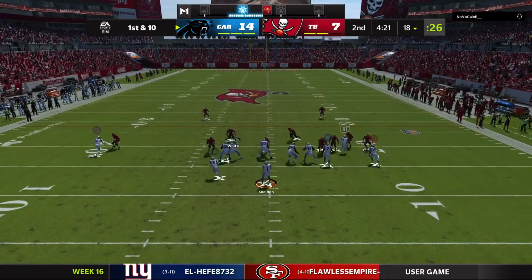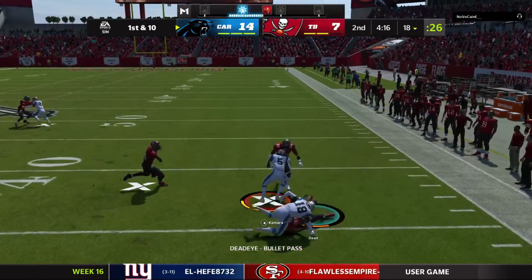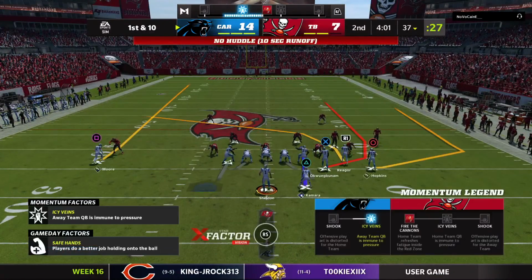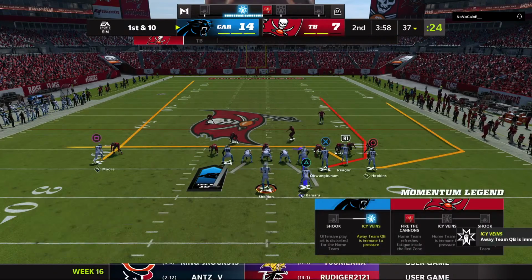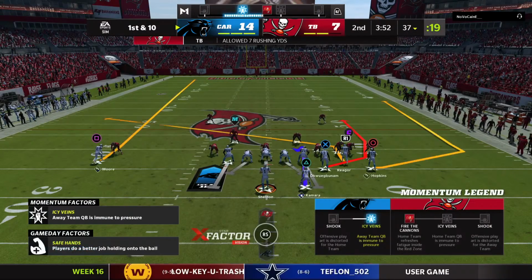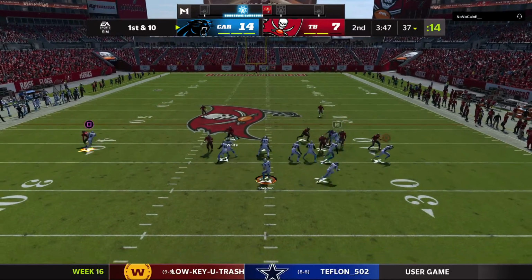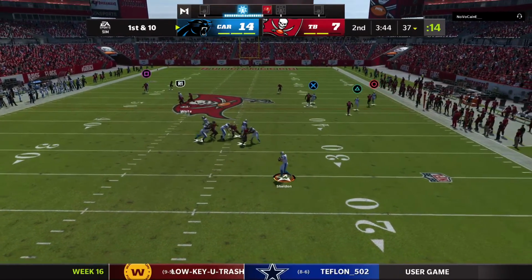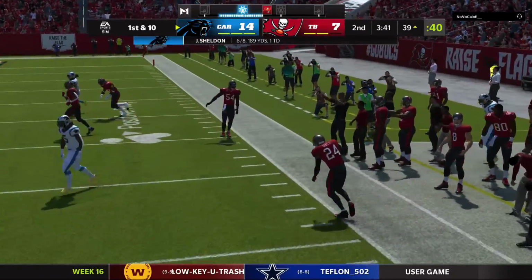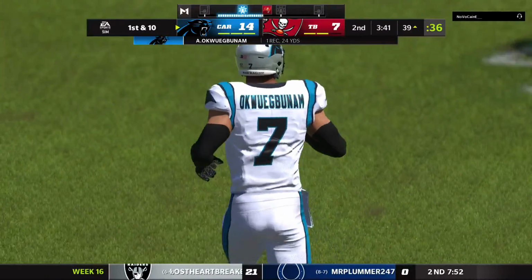They'll look to throw here on first down. Out of the backfield, that's complete to Kamara. And way up past the 35 before he's taken down. Back to throw now on first down. Flush to his right. And that's complete. Albert Okwuegbunam. And he's going to be out of bounds, but not before he takes it inside the 40.